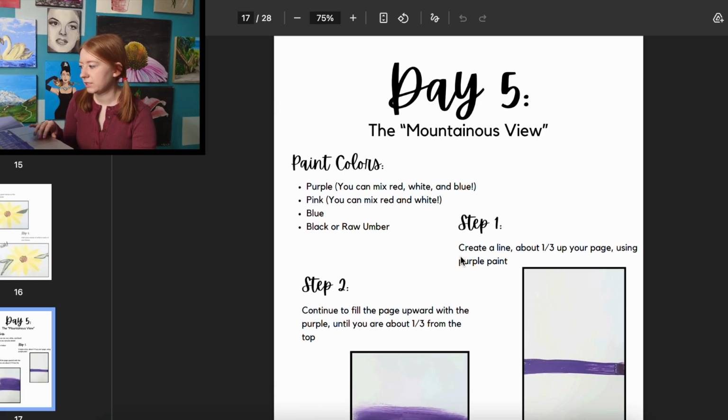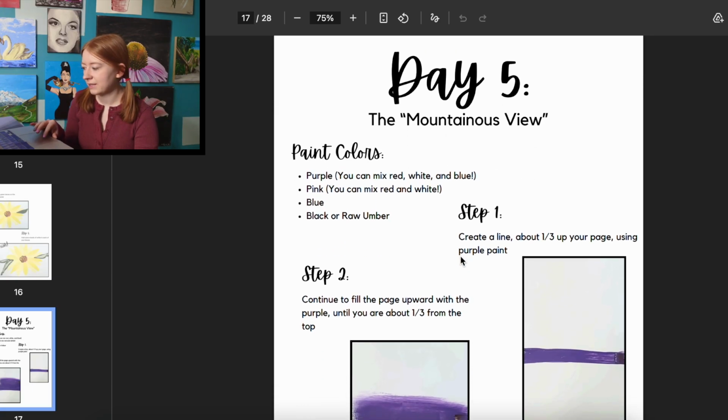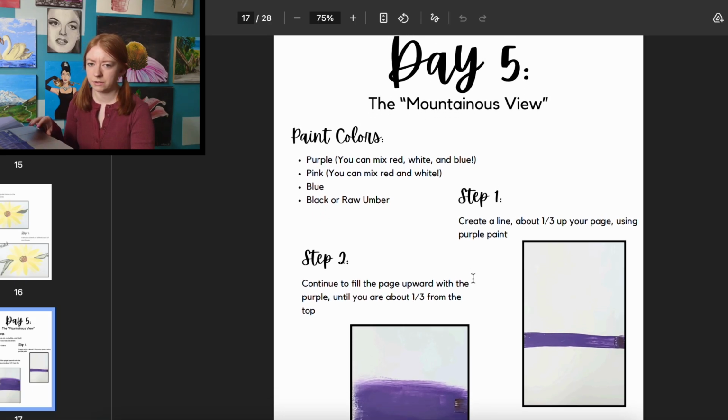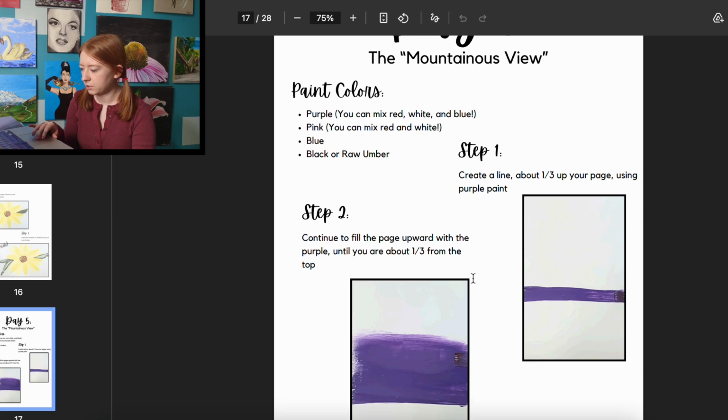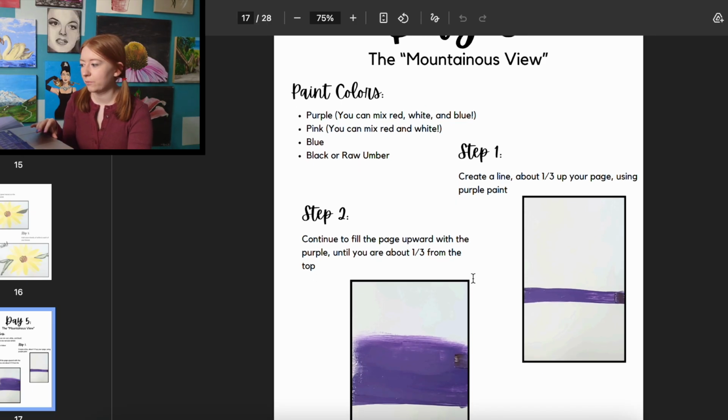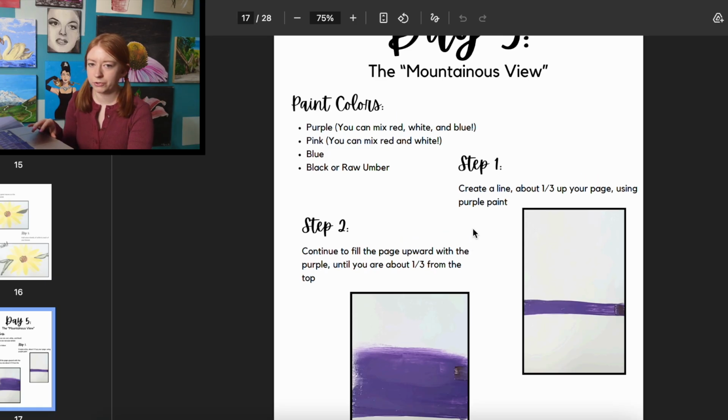Day 5 is our mountainous view, so this one's kind of like a little landscape. And I guess I should have also mentioned, you can do these on any size of paper. When I practiced with them, I did them on very small papers because I wanted the Polaroid looking painting sizes. I wanted to make it almost look like it was on a Polaroid camera. So I did it with pretty small papers, but you can of course do this on bigger paper, or even canvas if you want to use stretch canvas or canvas boards, whatever you've got laying around.